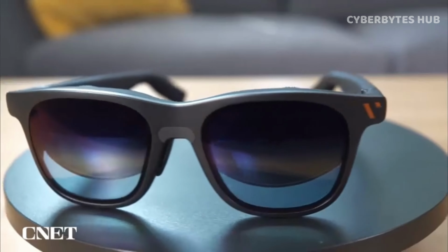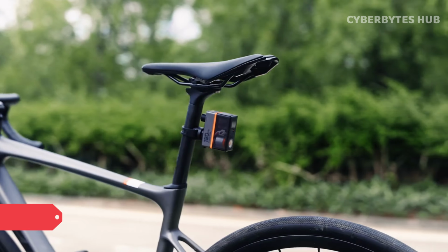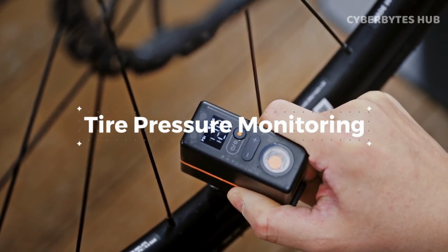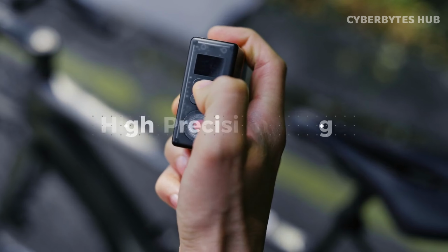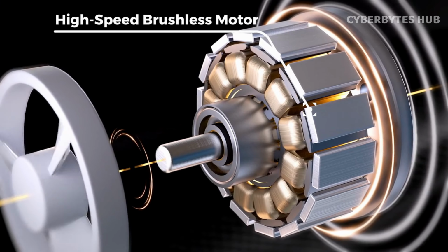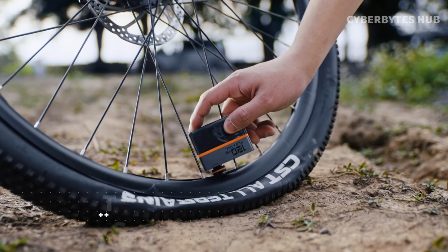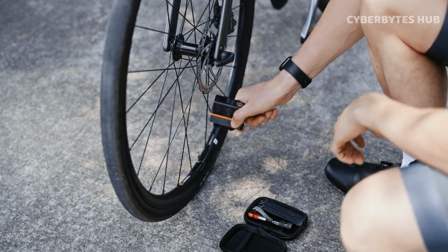in one sleek wearable. The Tiny Tire Pump 200 by FlexTail, the ultra-compact high-performance electric bike pump built for cyclists who demand power, speed, and safety in one sleek device. Weighing just 130 grams, this mini marvel inflates up to 130 psi and can pump 2 full tires on a single charge, hitting 0 to 100 psi in just 70 seconds.